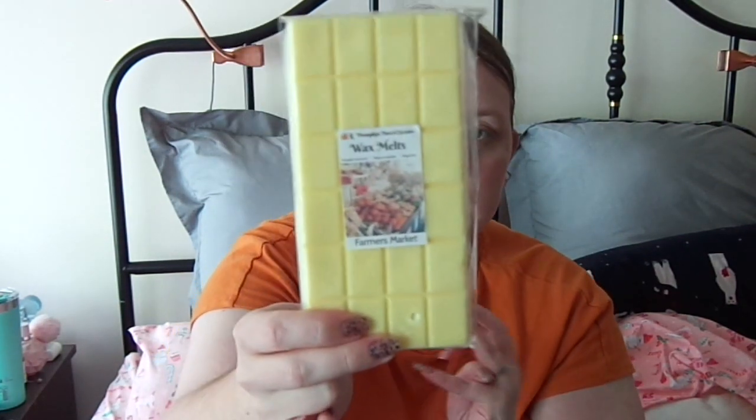So the next one I have is Farmer's Market, which is also a Yankee Candle dupe. So that is what this one looks like. And again, this is another amazing scent.